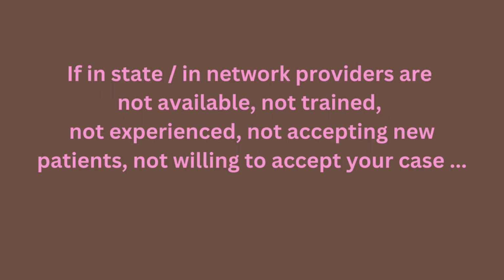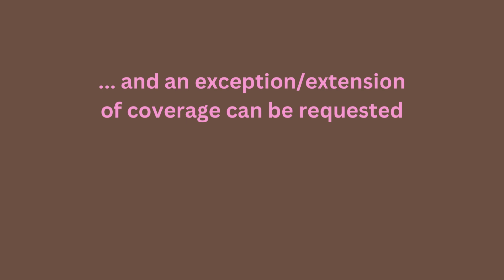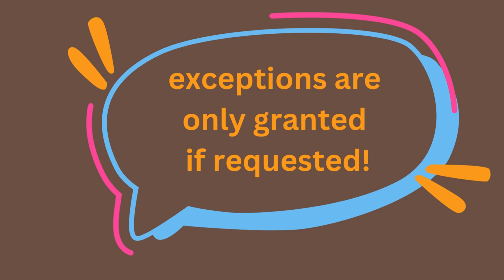For example, if services out of state are not covered, but the only surgeon capable to do a specific procedure is out of state, you can obtain an exception and those services will be covered. Same if you cannot find any in-network provider in state that has the training, expertise, experience, availability, or if you are referred out of state in order to save your life or your health, you can request and obtain an extension or exception to the terms of policy. And if you don't ask, you cannot get. So ask.